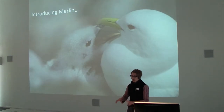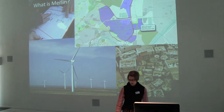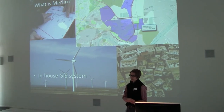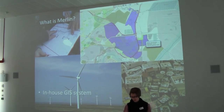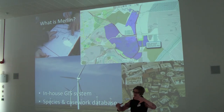So now I'll go on to introduce Merlin, our GIS system. So like I said, Merlin is our in-house GIS system. It's been built as a bespoke system by developers at RSPB. It's a mapping system that sits on top of a huge database of records that you can access through the mapping interface.